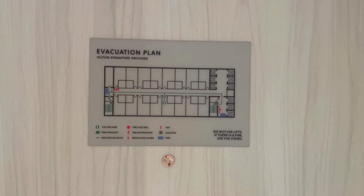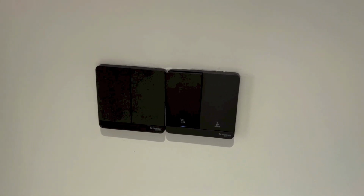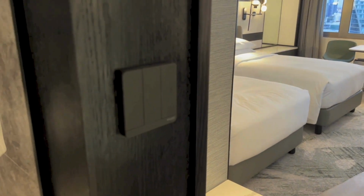Okay, so that's the floor plan. You have a couple of light switches together with the do not disturb and makeup room switches right there. And this is the view that you get as you enter the room. We have light switches right there. And here is the entrance to the bathroom.